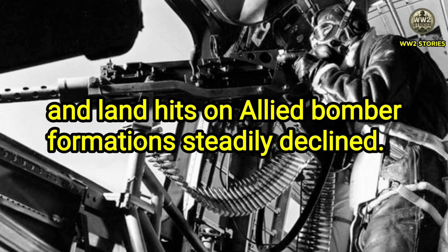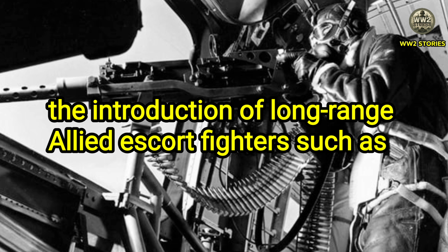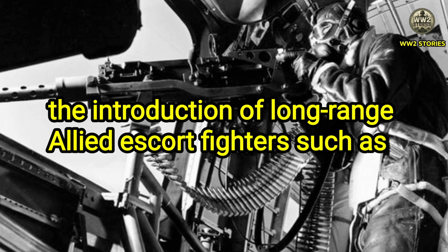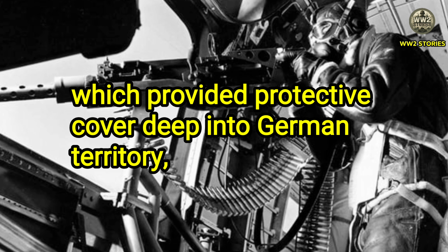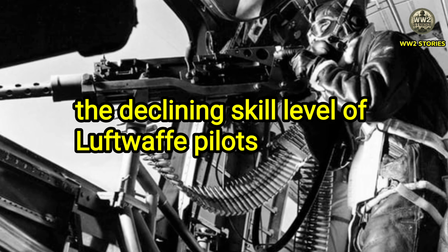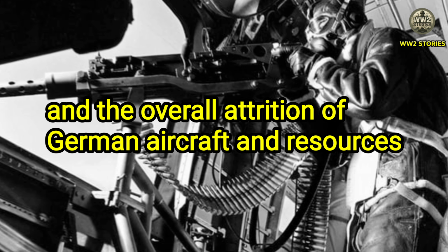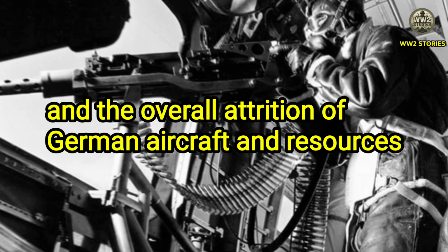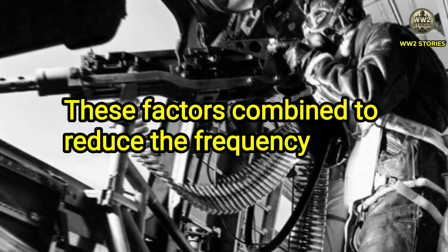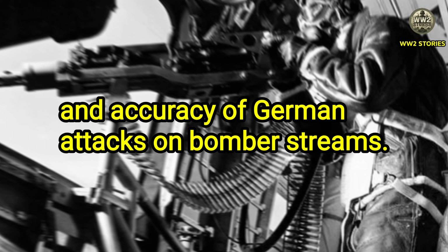Over the course of the conflict, the ability of German fighters to break through and land hits on Allied bomber formations steadily declined. This drop can be attributed to several critical factors: the introduction of long-range Allied escort fighters such as the P-51 Mustang, which provided protective cover deep into German territory; the declining skill level of Luftwaffe pilots as experienced veterans were lost and replaced with less trained recruits; and the overall attrition of German aircraft and resources as the war dragged on. These factors combined to reduce the frequency and accuracy of German attacks on bomber streams.